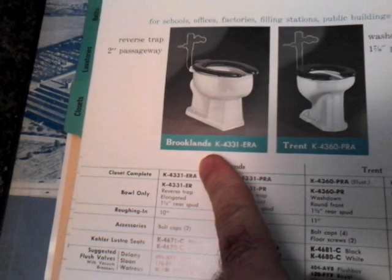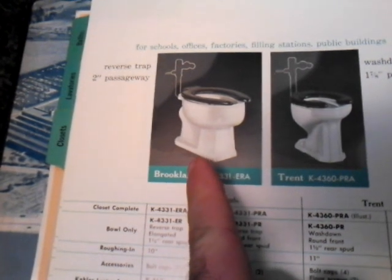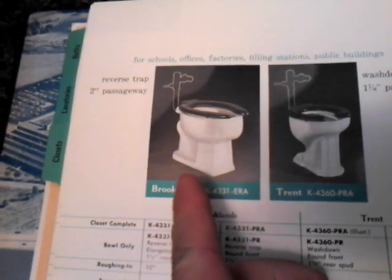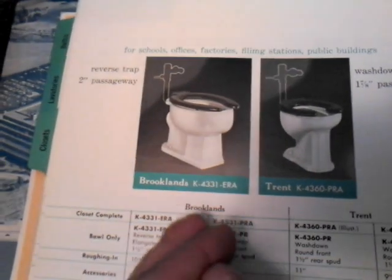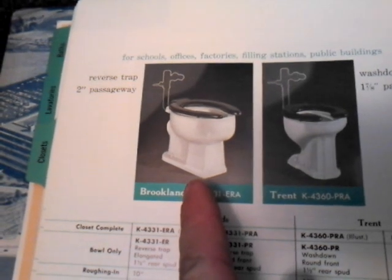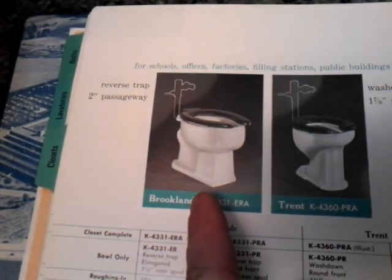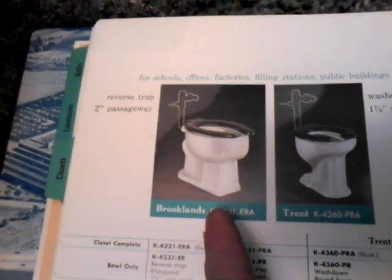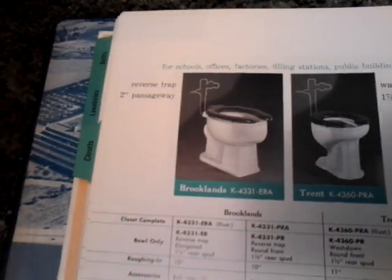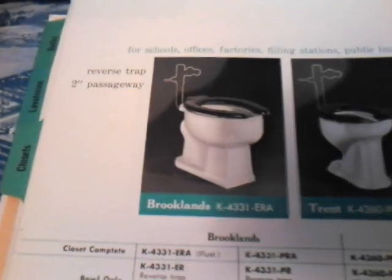A note about the Brooklands. This was a toilet that Kohler made for a long time. It's a rear spud reverse trap. It was made in this form, available in flush valve or tank flush through the 70s. At some point in the late 70s, they took this toilet bowl and sold it with a high tank and called it the Vintage. As a vintage high tank toilet, they made this toilet until 1996, probably, I think, until the low consumption water laws finally killed it off.